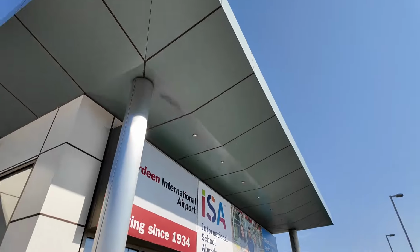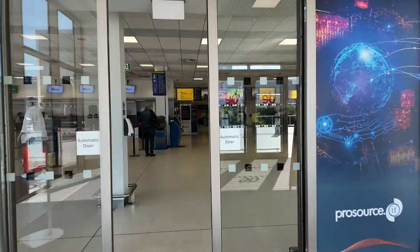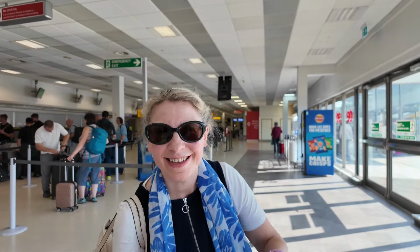Well, here I am at Aberdeen Airport, and we are going on a holiday to Munich. We took the 1720 flight from Aberdeen to Amsterdam, and then we had a 1 hour 15 minute connection in Amsterdam before catching the onward flight to Munich.